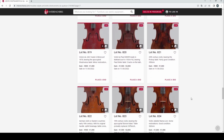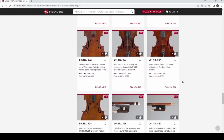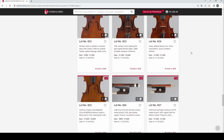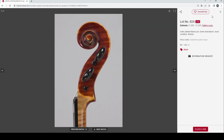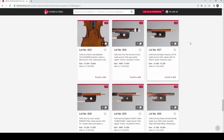Then violin by Joly, Mirco, Paul Didier, 20th century violin, German violin or Eastern countries, 19th century violin, violin labelled Nama Leon. Okay, that's interesting. We have a look at this one. Okay, slightly odd. Charles Jean-Baptiste Colin Mazin violin. Then we've got Cello German School.